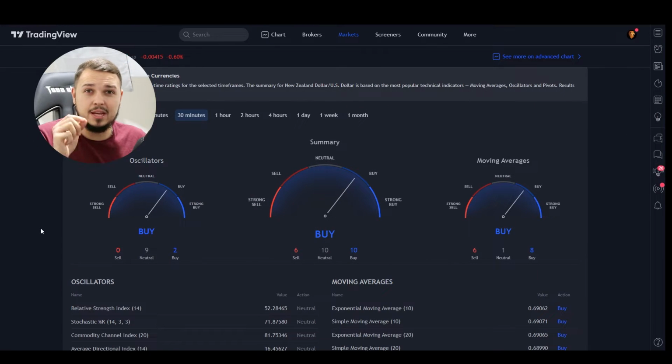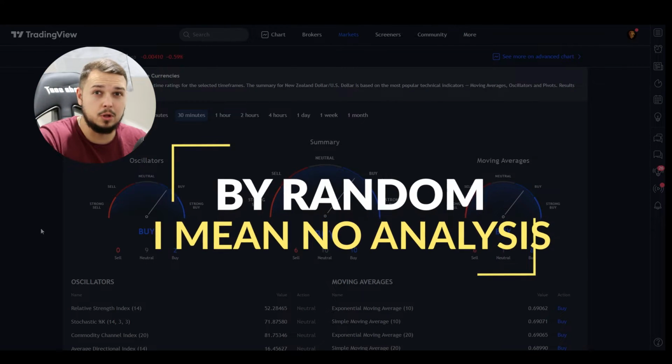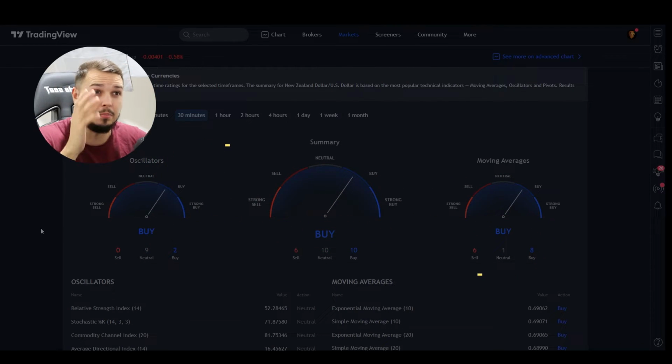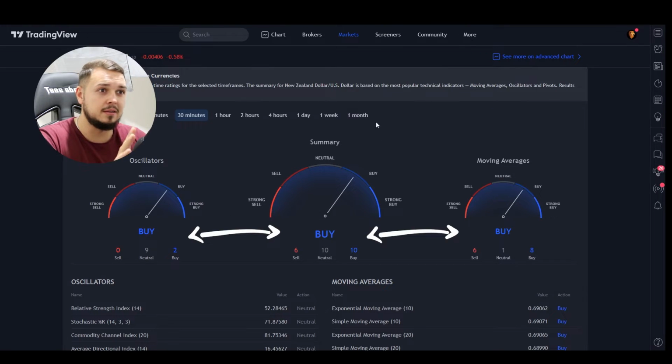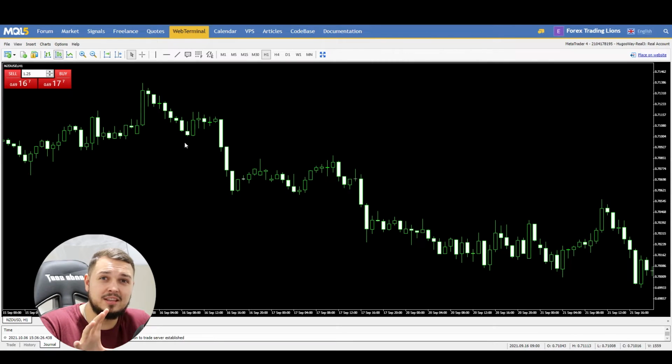Okay, I cannot find any trades that I actually like with my own analysis plus TradingView. So what we can do is just place random trades just following TradingView. I'm very intrigued to see whether it's going to be profitable or not. NZD USD, all buys, oscillators, moving averages, the monthly time frame, oscillators neutral, which usually means space for movement, but who knows? I haven't analyzed this yet. So as I said, NZD USD buying order, let's go.